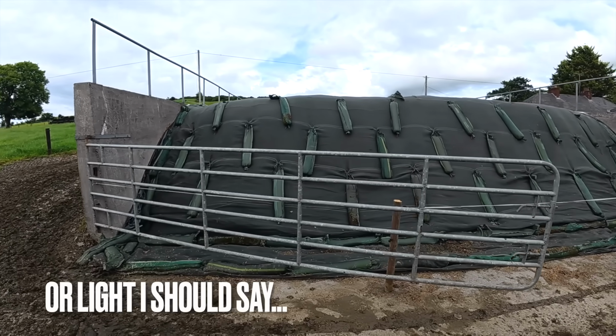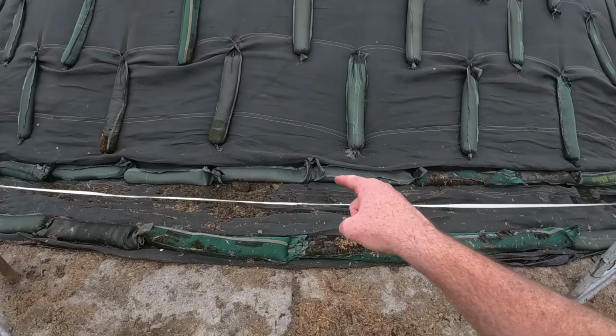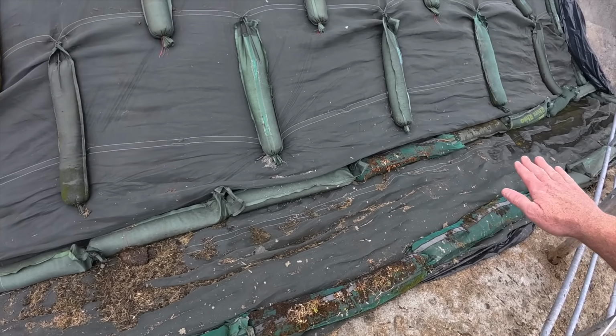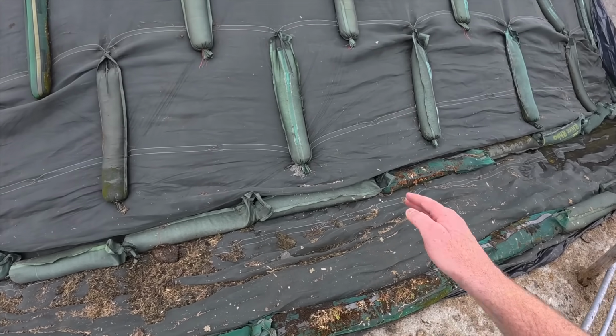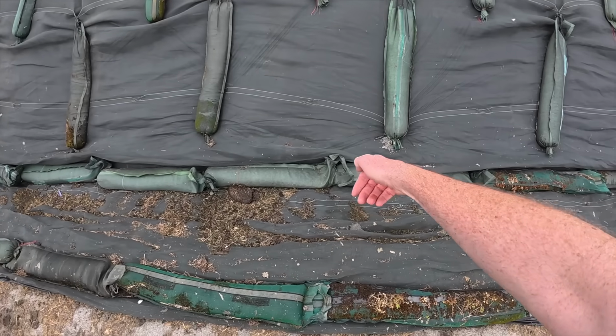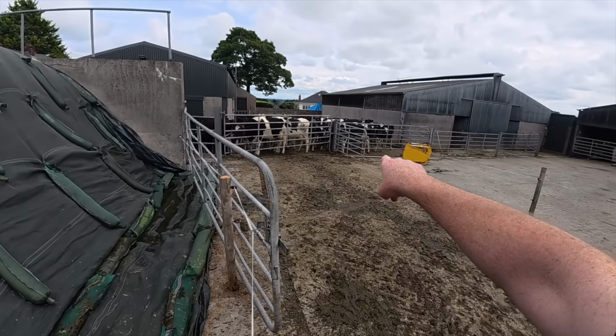At the back here we hung our bags the whole way along, so it's got plenty of weight along the back of it. There's a track underneath here, and we put 2 pipes in there on that track and that levels it, and then the covers come across that so all the rainwater can run away, but all the effluent comes down underneath the covers and goes into that track. There's a manhole over there then, and that's all piped over to the tank.